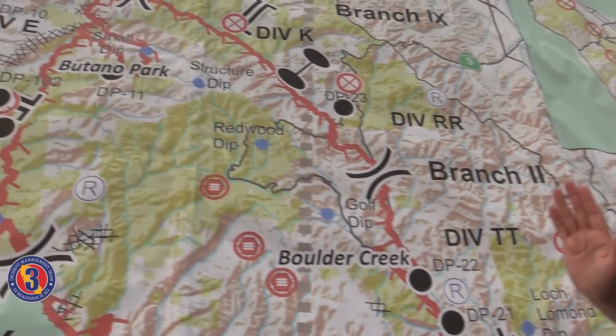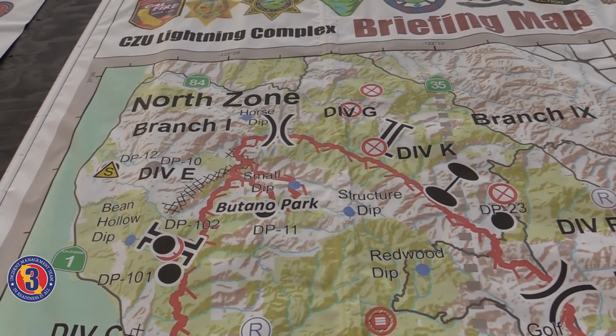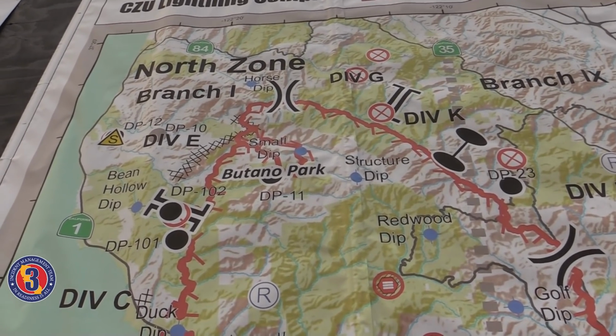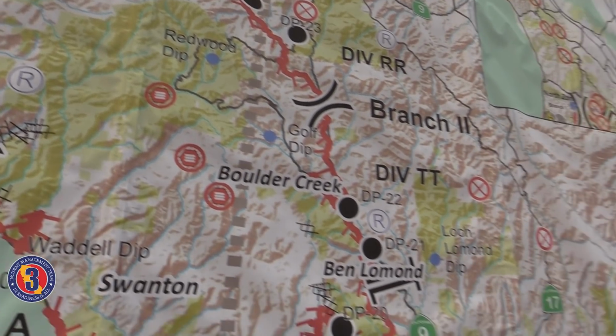We're protecting structures along the way, and we're feeling very confident that we button up between that Division Kilo into the backside of Ben Lomond. That's a key push for us today, and once we get that buttoned up, that's really going to give a lot of protection for that community from the fire coming from the north to the south.